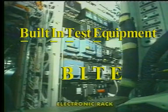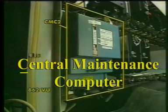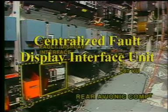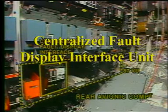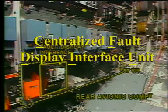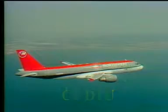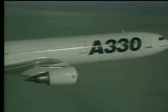The built-in test equipment monitors the condition of the system and transmits the data to the Aircraft Central Maintenance Computer, CMC, or to the Centralized Fault Display Interface Unit, CFDIU. The Centralized Fault Display Interface Unit is installed in the single-aisle aircraft. The Central Maintenance Computer is installed in the wide-body aircraft. The systems perform identical functions.